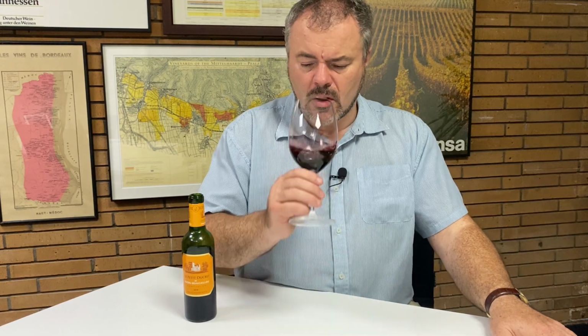So let's have a taste, shall we? It's a rich, mouth-filling wine with plenty of tannins. The alcohol seems relatively warming. It's 14.5%, so that's not surprising. The tannins are fine. They're quite grainy. They've got good grip. They're slightly drying, but there's a suppleness that's stopping that from being harsh, and there's a slightly soft, almost milky texture at some stage that's rounding that a bit.